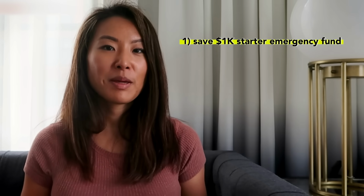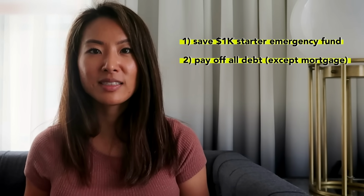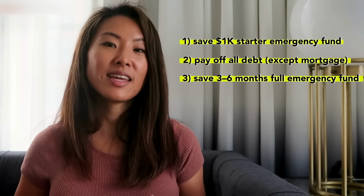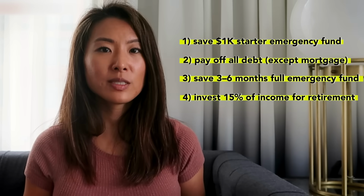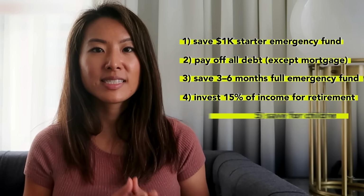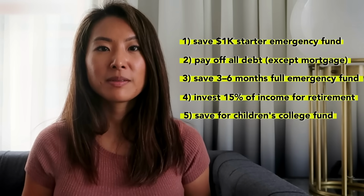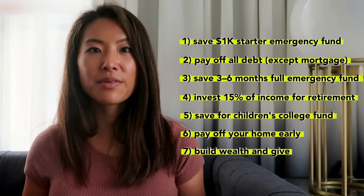Let's recap. Baby step number 1 is to save $1,000 for your starter emergency fund. Baby step number 2, pay off all debt except your mortgage using the debt snowball. Baby step 3 is to save 3 to 6 months of expenses in a fully funded emergency fund. Baby step number 4, invest 15% of your household income in retirement. Baby step 5 is to save for your children's college fund. That's if you have kids. Baby step 6 is to pay off your home early. Baby step number 7 is to build wealth and give.